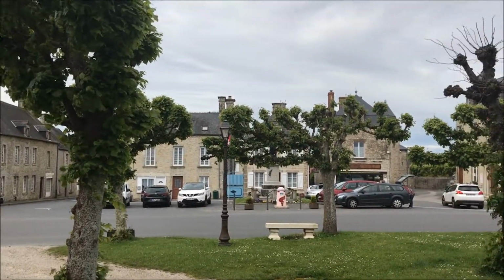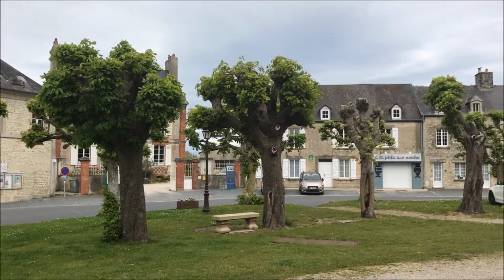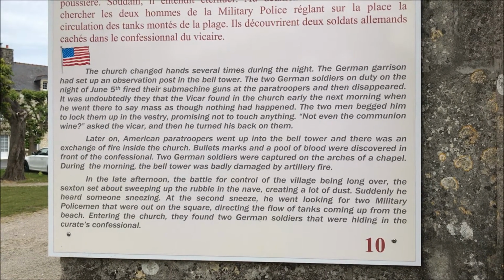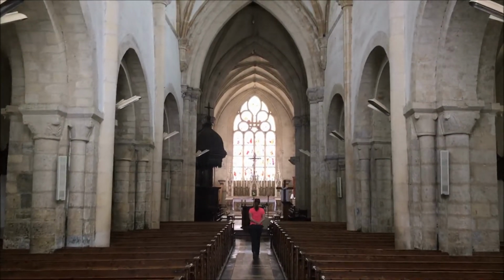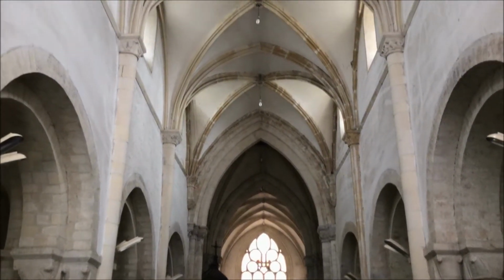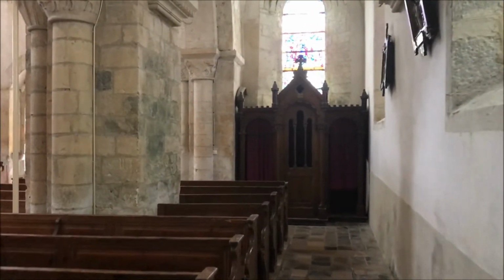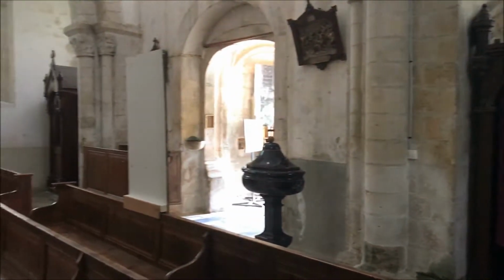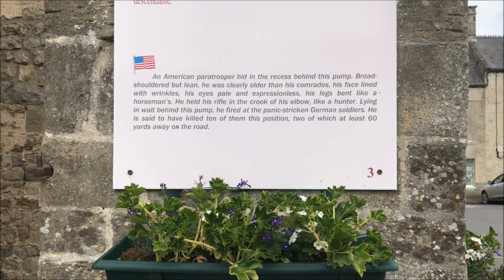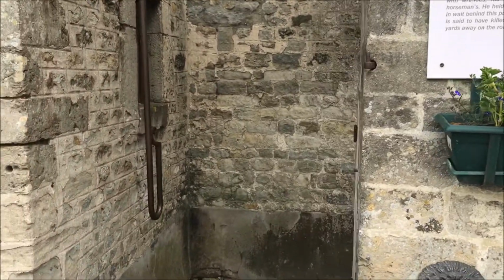Welcome to Sainte-Marie-du-Mont, a very important city just by the coast, one of the first towns liberated after D-Day. So after the Americans did take control of the church, they found 2 Germans hiding in the confessional. So you can put that on pause. Imagine being the paratrooper hiding in this corner.